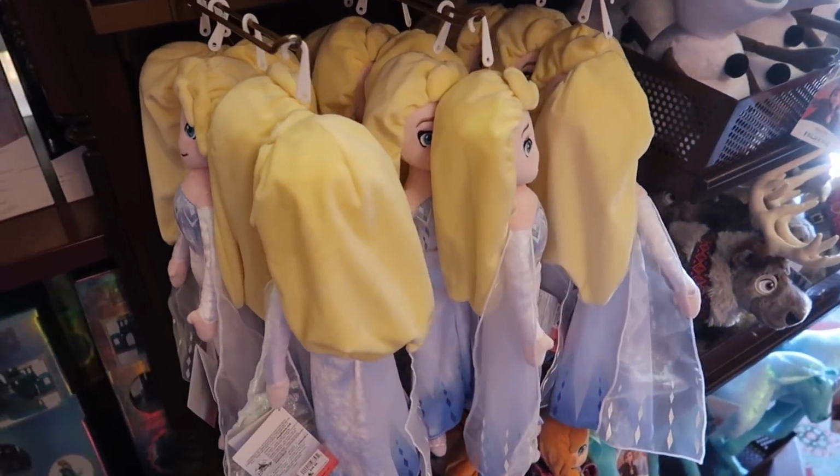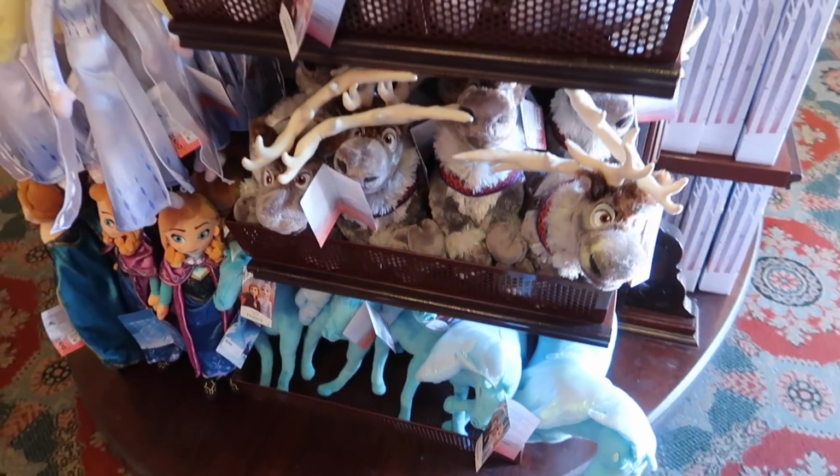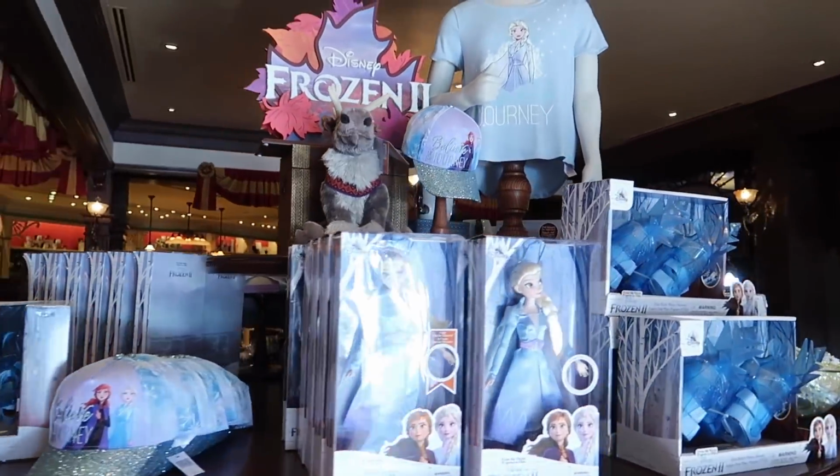My niece also collects these soft dolls. She loves to sleep with those. Look at all of that. Just a whole display of Frozen 2 merchandise right here.